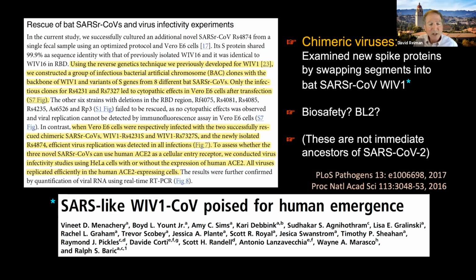The reason why this work could be viewed as risky is that WIV1, the backbone, their starting virus, was a virus that many in this field had already determined to be a particularly risky virus. Ralph Baric, a prominent investigator in this field, had characterized it as poised for human emergence. This is a virus that is already capable, coming straight out of a bat, of growing in human primary respiratory epithelial cells. And so these investigators were essentially creating chimeras with unknown potential properties, starting with a virus that many viewed as dangerous to begin with.